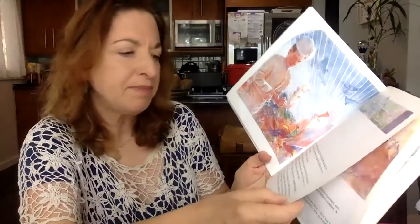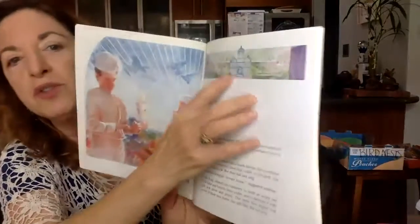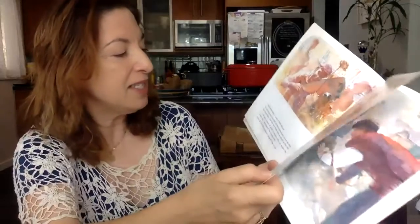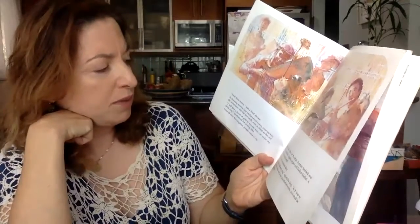Build them a bigger, fancier house, said another. So he ordered his craftsmen to make an aviary, which is a home for birds, and build it 10 times larger and 20 times wider, and decorate it with silver and jewels. Look how pretty. But still they flew higher and further, but did not sing. Find them a mate. So the king sent his bird catchers everywhere, even up to the mountains. The new birds were as silent as the old.